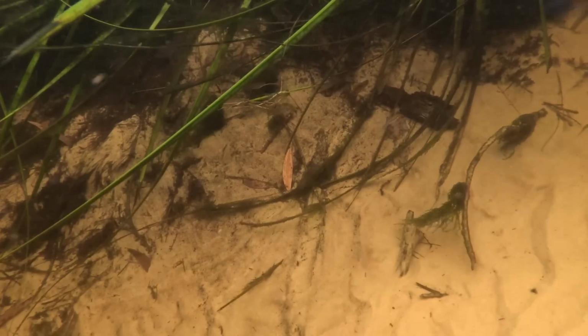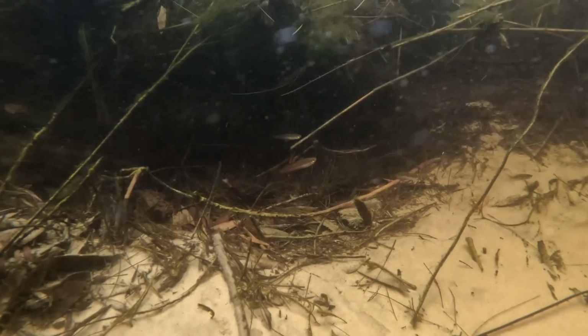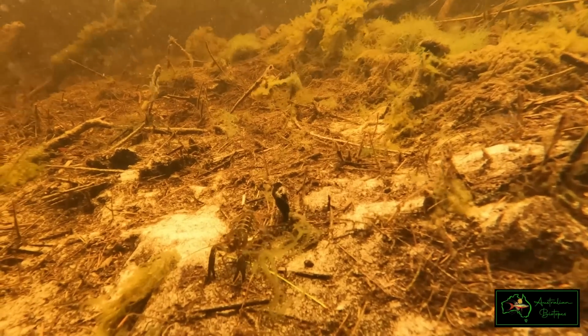Oh, I can see them. All right, so you can see them. The rads are just under here, swimming amongst the plants. We saw some of the ornate rainbow fish, or rads. There were also some little critters like crayfish in the water too.